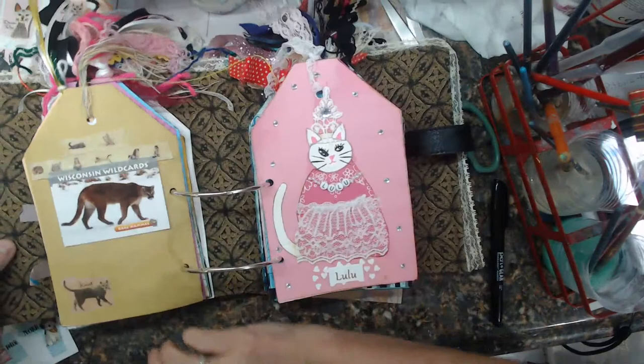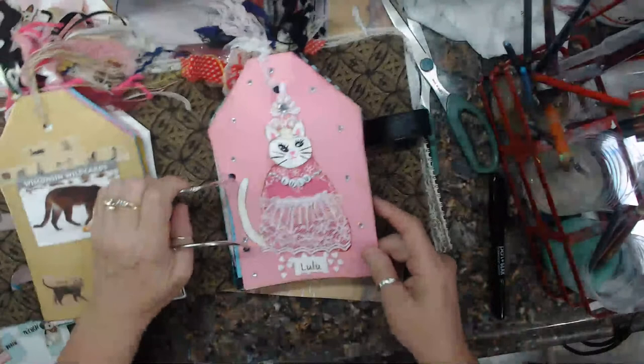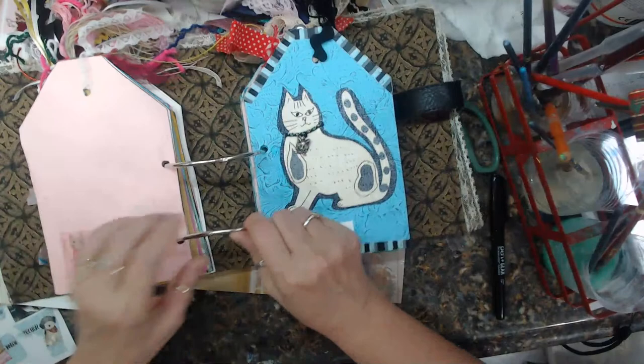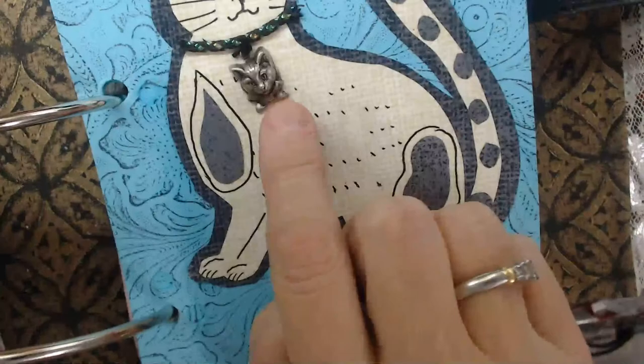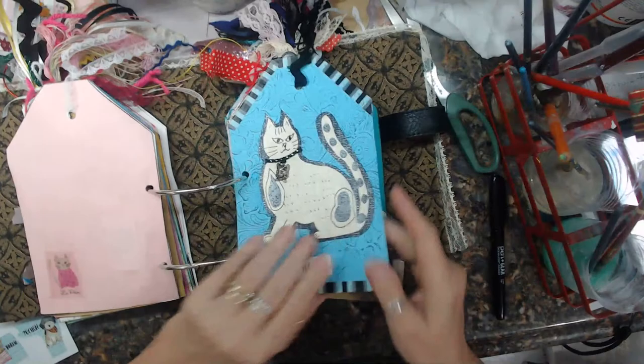And then here we have Miss Lulu, and she is so precious, in all her lace and her fancy clothes, and she's got bling. Well, Lulu has an admirer, and Max, he's got a fancy for Lulu, and he wears Lulu around his neck on his charm. So Max and Lulu are dating. So they may get together one of these days. We'll never know. We'll just have to wait and see.